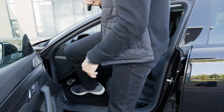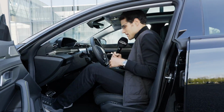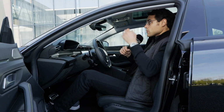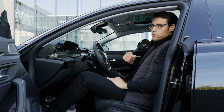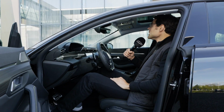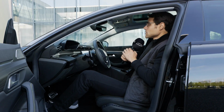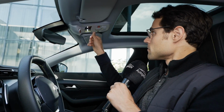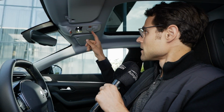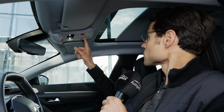With 1.86 meters or 6'1", you still fit in here very well, no problem. There is a panoramic roof built in here, so that leaves some headroom, more headroom when you leave it out. This would be one of the rare options here with the panoramic roof. And when you have picked that option, then you can either close this shade. It's also a bright shade.